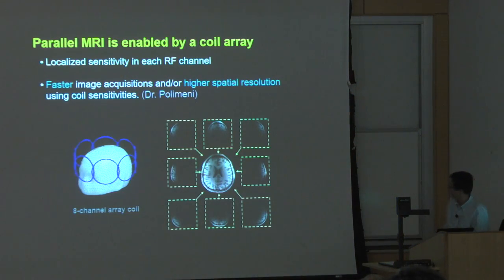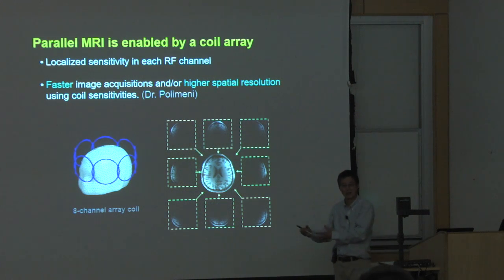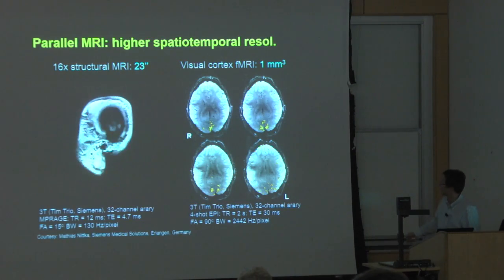The other thing is, as I said, because you have these multiple arrays, these arrays themselves become a way of providing spatial information, right? So from this array, most of the signal is going to be from the back of the head. This is going to be from this side of the head, and this is going to be from this side of the head. So you can now use that information to augment the spatial encoding that you achieve with the gradients. So it essentially allows you to image faster.